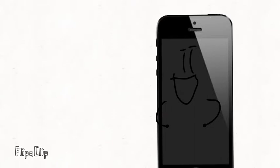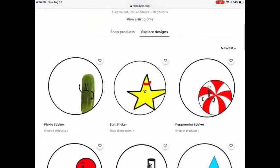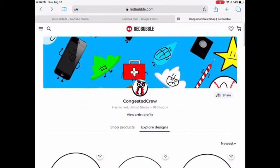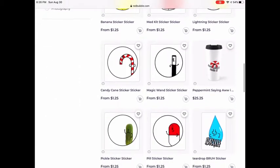Let me show you what it is. Hello everybody. What Redbubble is, it's this app where people post stuff on it and you could buy stuff on it. So look, shop products, there's all this stuff. Look at that amazing notebook, stickers, cups.